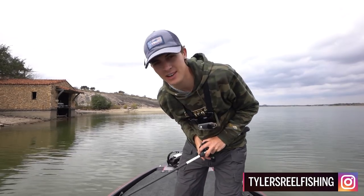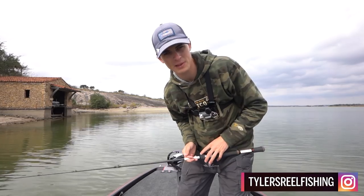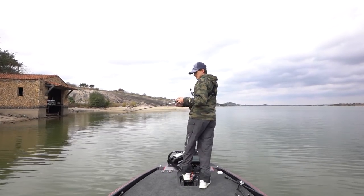And speaking of the huge houses, the reasoning why I'm fishing by mega mansions, I will explain in a second. After I catch one, gosh dang it.